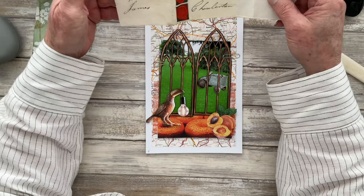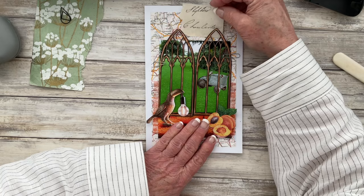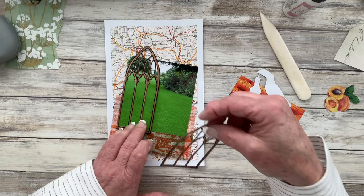Here I'm just trying to decide which of the names on that indenture paper I want to use. There are two on this portion that I'm ripping away, and in the end I use both of them. My first thought was that I would go with the longer of the two. Here I'm just seeing if it looks nice on top of the garden image. Decide I don't like that. So go back to my original idea, which was to pop it behind somewhere.